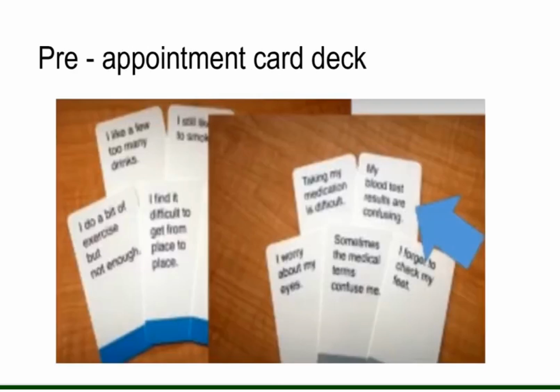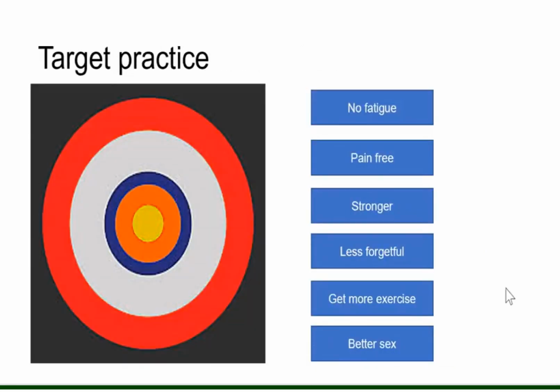Another way to try to identify what matters to the older adult is to provide them with a pre-appointment card deck, and they have different comments on there, and they select the ones that are most important to them, and then you align that with their healthcare plan. I mentioned in a previous presentation that you could use what's called target practice, where you have these little stickies or magnetic labels that you put onto a target, where the center part is the most important goal that the patient has, with lesser importance put on the outer rings.